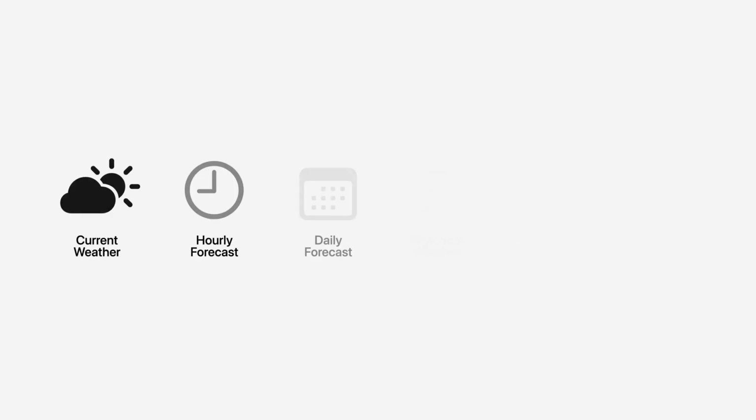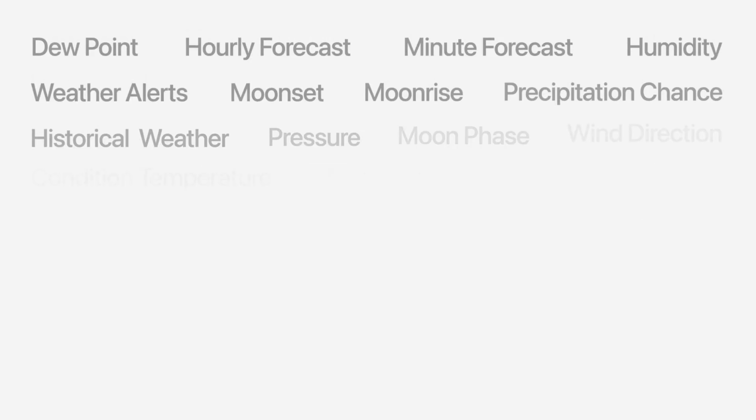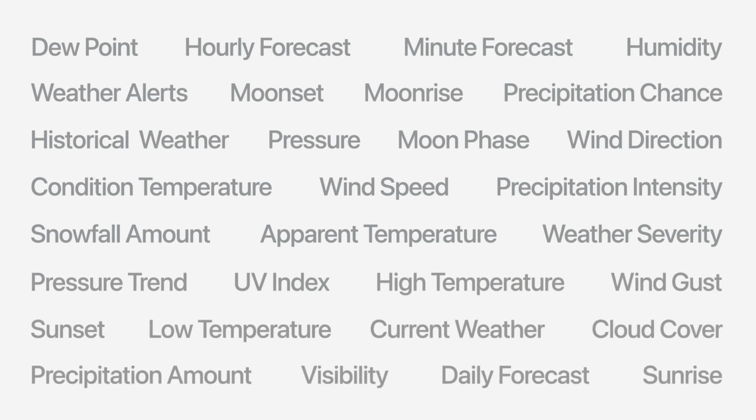Apple Weather delivers a world-class global weather forecast using high-resolution meteorological models combined with machine learning and prediction algorithms. Apple Weather provides current weather, 10-day hourly forecasts, daily forecasts, and historical weather so you can evaluate trends in data. Severe weather alerts and minute-by-minute precipitation are also available for select countries around the world. Forecasts feature 10 days of hour-by-hour temperature, precipitation, UV index forecasts, and much more. And all of this data is available to you through WeatherKit.